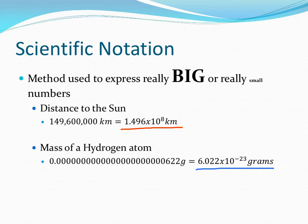Okay, so what did I do? I basically replaced the zeros with a power of 10, 10 to the negative 23rd. So notice here I have expressed the 10 with the exponent. Same thing here, the 10 with the exponent. So a couple things you'll notice as well. With really big numbers, notice how my exponent was positive. Okay, so big numbers I have a positive exponent, and with this really small number I have a negative exponent.